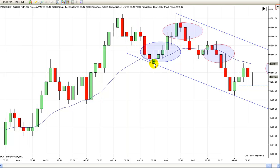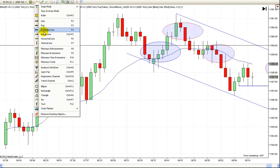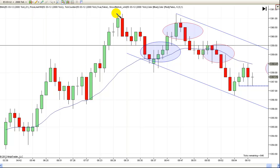There's your second leg down, and when it broke higher right here, that was the second entry long. So you could have gone long above that bar, or this bar. Any of those were good. It's a second entry long. It's a two-legged pullback, and hopefully you can see those two legs.